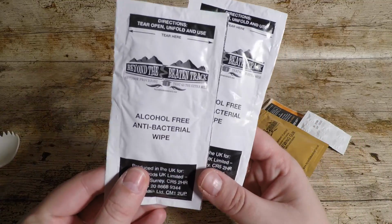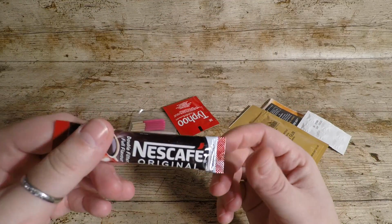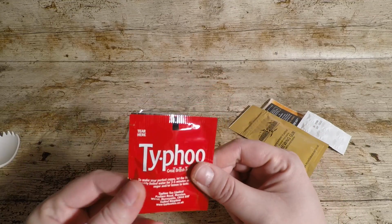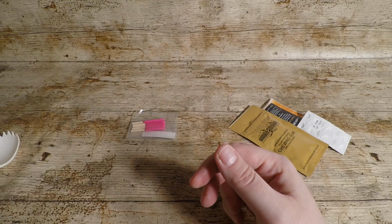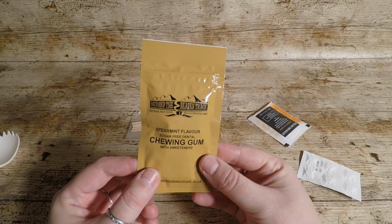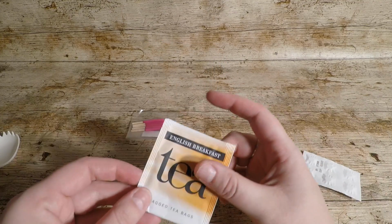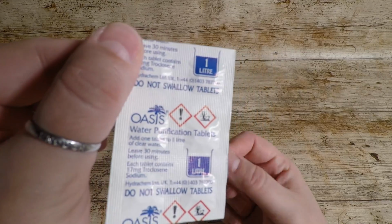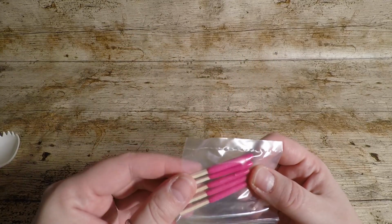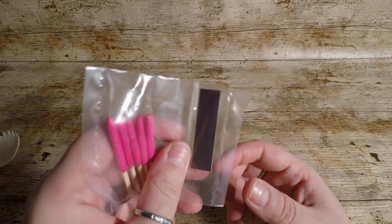2 alcohol-free antibacterial wipes, a sachet of Nescafe Original, a sachet of Thai food tea, Great British tea since 1903, a packet of spearmint flavoured chewing gum, an English breakfast tea, 6 water purification tablets, and then the waterproof and windproof matches. There are 5 in there with the strip.